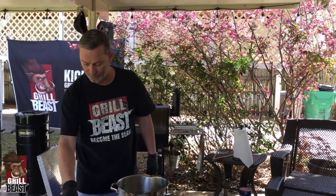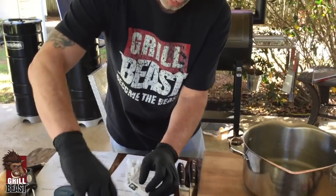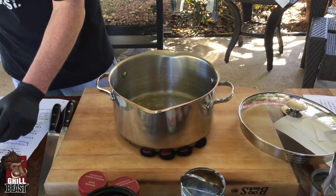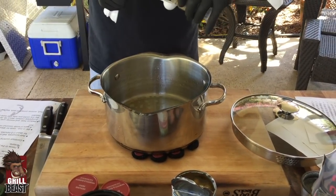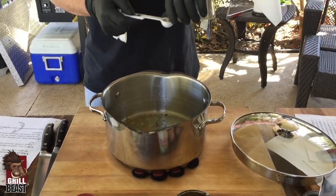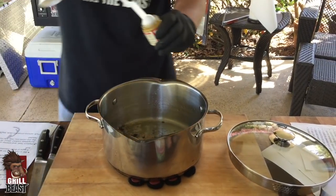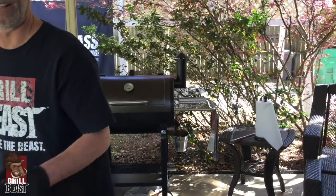All right, so we have curry. We got a teaspoon of cumin, right? All right, teaspoon of cumin. We got a teaspoon of cardamom. All right, teaspoon of cardamom. We have a teaspoon of curry. Otherwise known as curry. I don't need any help.